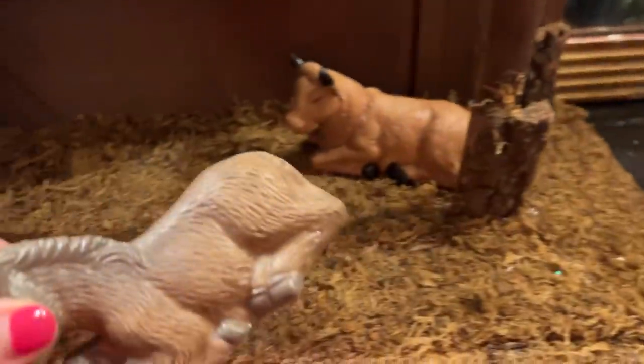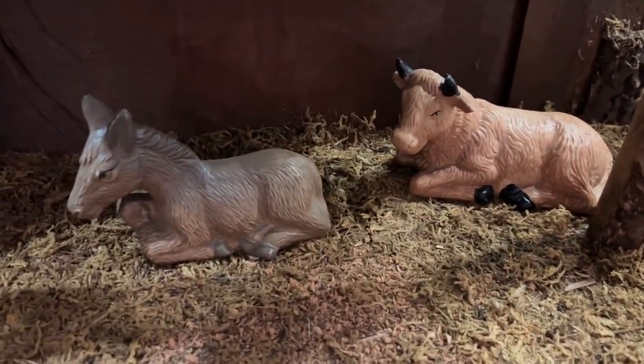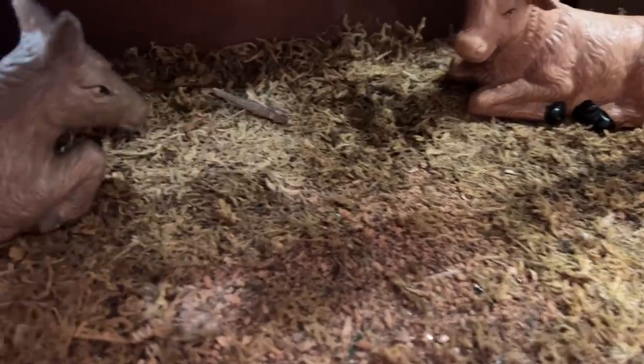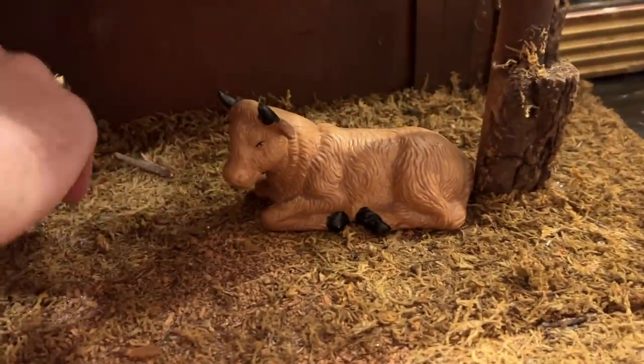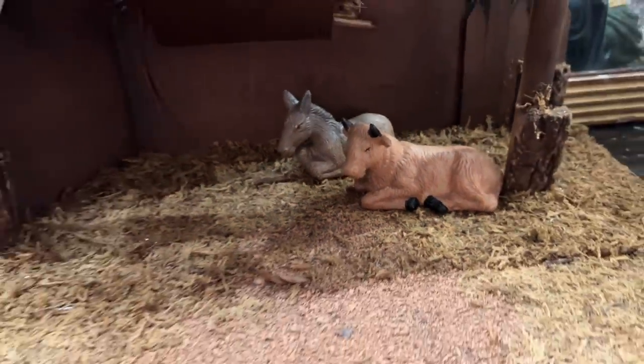Ooh, okay, now I'm confused. The ox and the ass are facing the same way. Can't the ass face the other way? Yeah, but then he's turning away a little bit in a slightly grumpy manner. You know what? Maybe they're keeping each other warm, like that. That's really sweet. Yeah, okay, that makes sense.